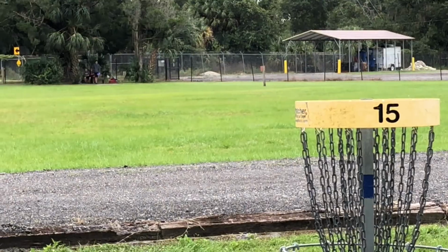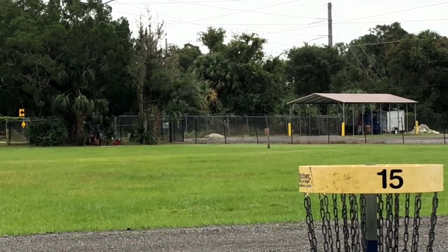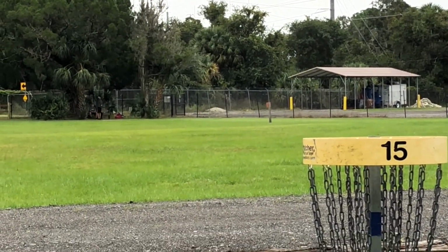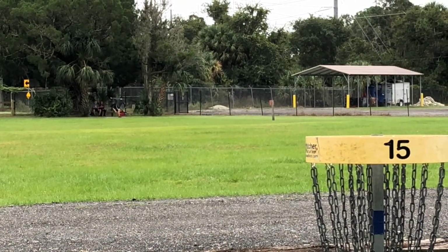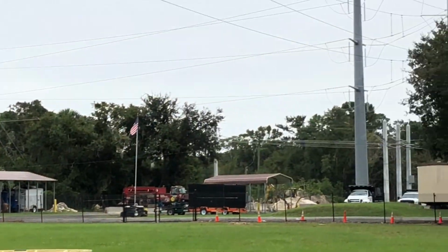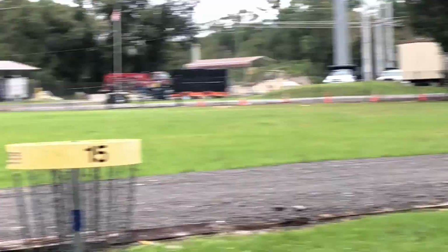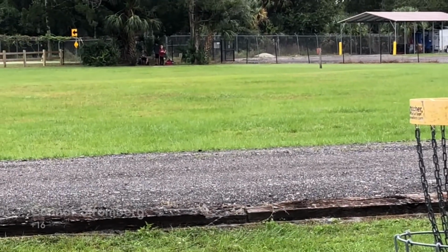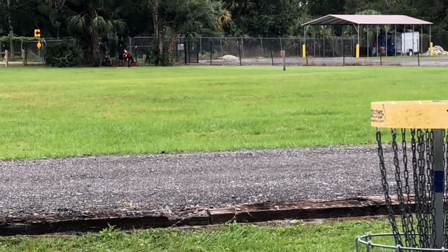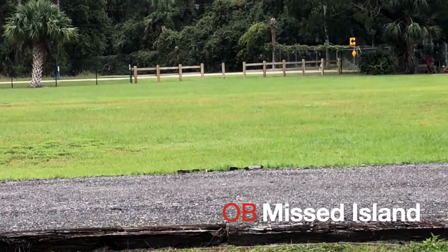Yeah, it's a lot tighter if you land on the right side of it. So now with Graham missing it, I'm going to be trying to go TL3. Normally I can go putter to it, but I'm just going to try to throw a soft TL3, get it on there. Don't want to miss it. And it's barely in. There's Connor. He's going to just try with all of his might to throw a roller. It's a good try at least.